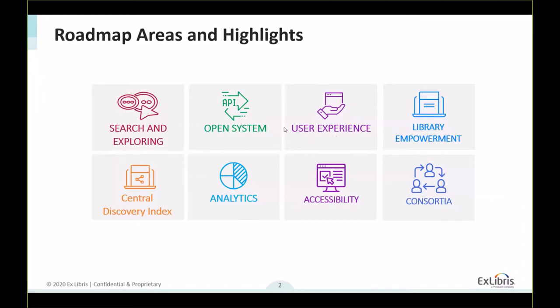And again, also a focus area of the user experience: all of the features that are improving the workflow and the users' workflow in the discovery sites are going to be introduced under this section. We also chose to put accessibility as another roadmap area in order to share with you what we plan in terms of accessibility this year. We also have the area of library empowerment, what more tools we are going to provide in order to give you more control and flexibility to make the content available for the users in the right context.